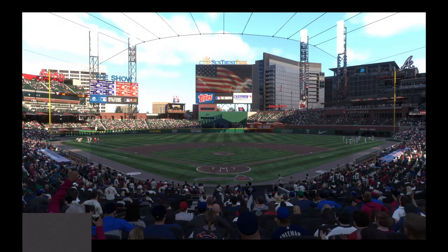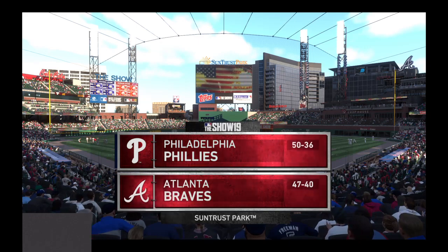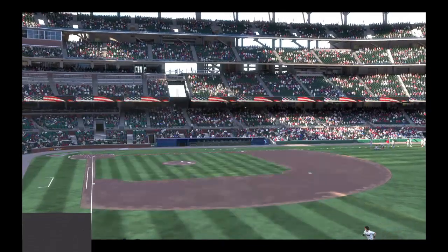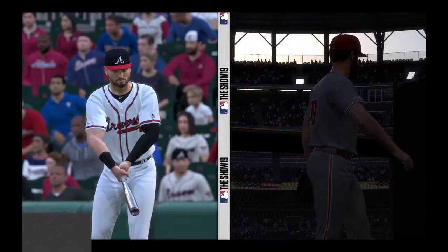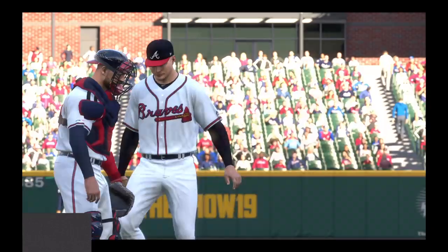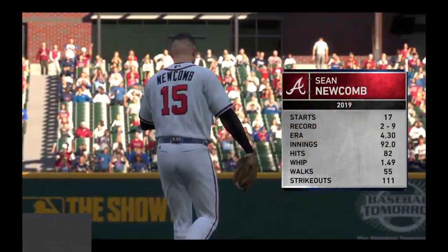From Cobb County, Georgia, we welcome you to baseball from SunTrust Park. We've got an NL East contest tonight between the Philadelphia Phillies and the Atlanta Braves. Division rivals do battle. Sean Newcomb gets the starting assignment for the Braves.